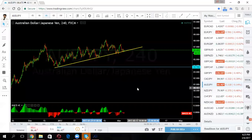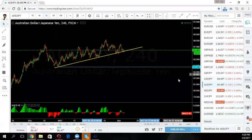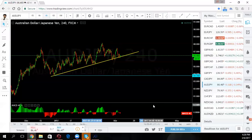I think you wait. My personal view is that this would make a flag here, and you're looking for downside, and then the upside, making a 1, 2, 3 wave structure. That's my personal view, but it's not the best setup for those who are new, and you don't have a great setup there for a trade.